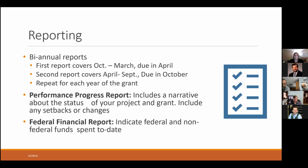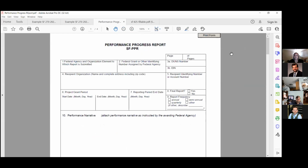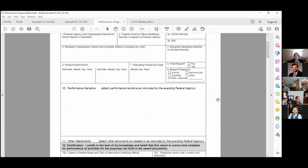We'll start with the performance report, which should be up now. Similar to the other one, you just fill in your organizational information, your DUNS, your EIN, the period that this covers, which if this is your first one, is October to March, and then it's a semi-annual report, so you just select that. The important part of this is going to be your performance narrative. This is just your opportunity to communicate with V and the USDA about what's been going on in your project.